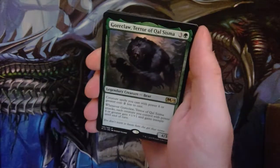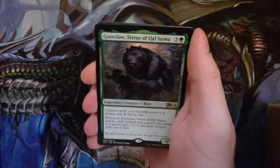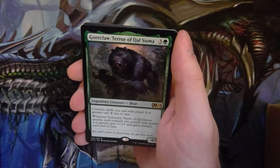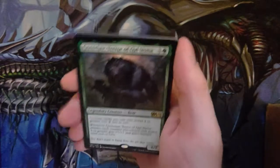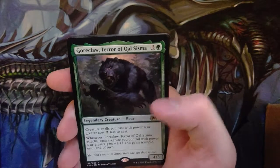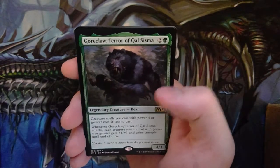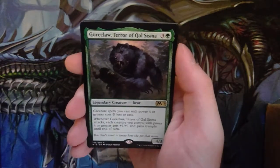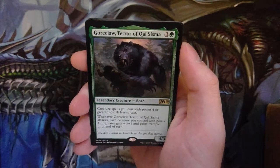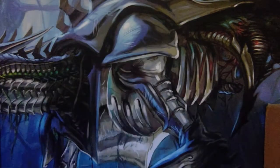And Goreclaw, the bear that hates bears. The reason it is called that, for those who don't know, bear decks don't really exist too much, but a bear is essentially a 2/2 creature for 2. And they finally made a legendary bear, but it only works with creature spells with power 4 or greater, which bears are not. Nonetheless, it costs 2 less to cast creature spells with power 4 or greater, which is really good, especially in green where you have high mana costs. And whenever it attacks, each creature you control with power 4 or greater gets +1/+1 and trample. So it's good, especially mid-game, to start getting damage in.